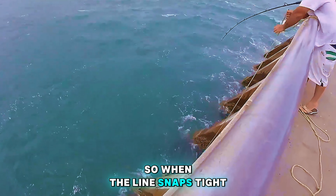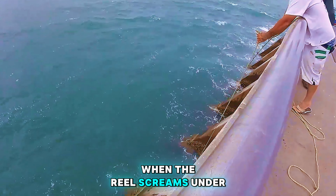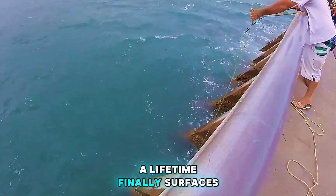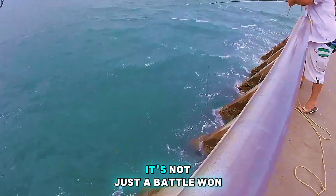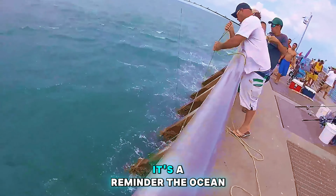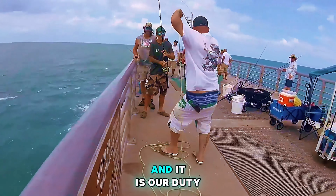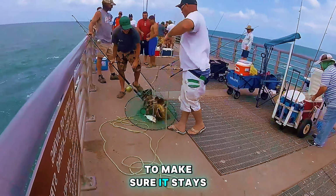So when the line snaps tight, when the reel screams under impossible pressure, and when the fish of a lifetime finally surfaces, it's not just a battle won. It's a reminder the ocean is still full of giants, and it is our duty to make sure it stays that way.